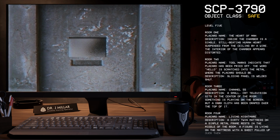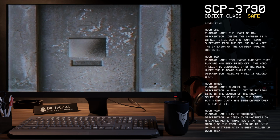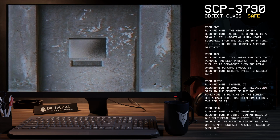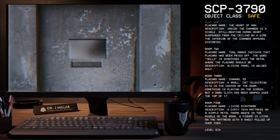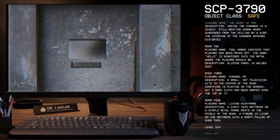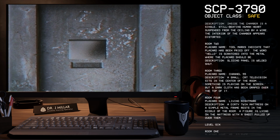Room 2. Placard name: tool marks indicate that the placard has been pried off. The word "hello" is scratched into the metal where the placard should be. Description: sliding panel is welded shut.